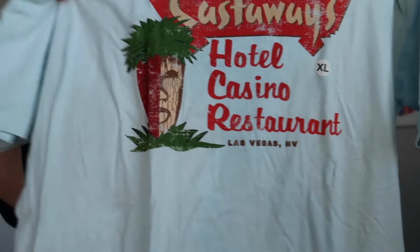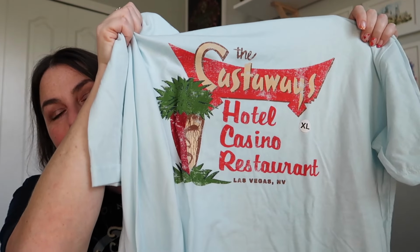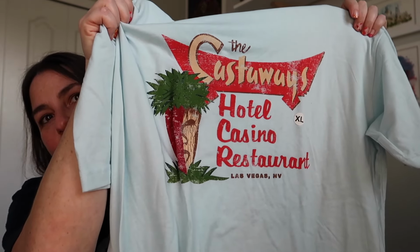I love it. And then you guys know I love a good tiki and love a good tiki bar, and this one, found this one. That was just Castaway, which again is one of the names of the buildings at Cabana Bay. So that called out to me, and I just loved it. It's a very super soft, comfy, cozy shirt. So I think that's all. But that is my haul from Vegas this trip.